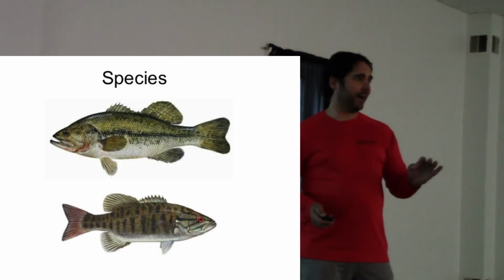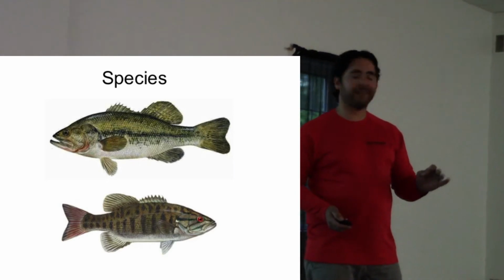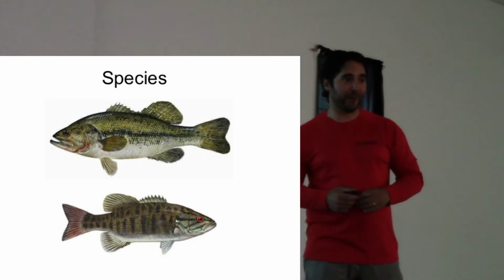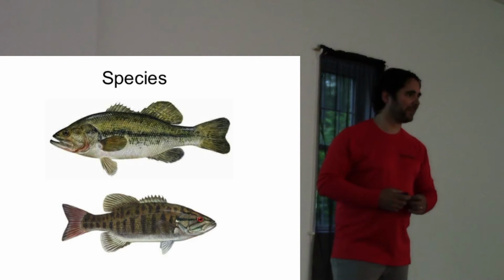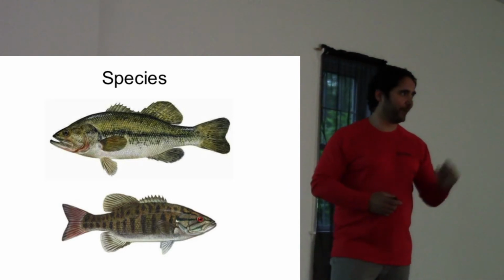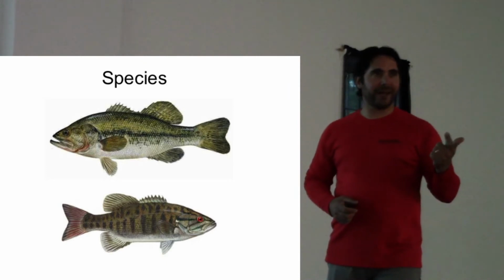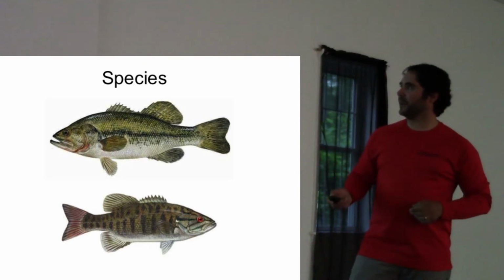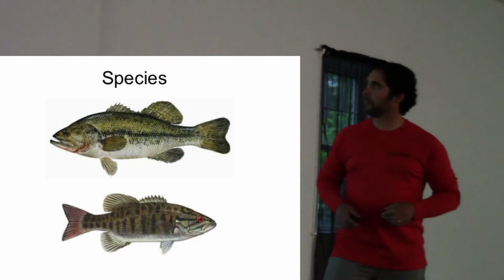Unlike striped bass, largemouth bass and smallmouth bass are not bass. They're members of the perch family. White bass, striped bass, and peacock bass are the 3 bass in the bass family. So, for you biology majors out there.